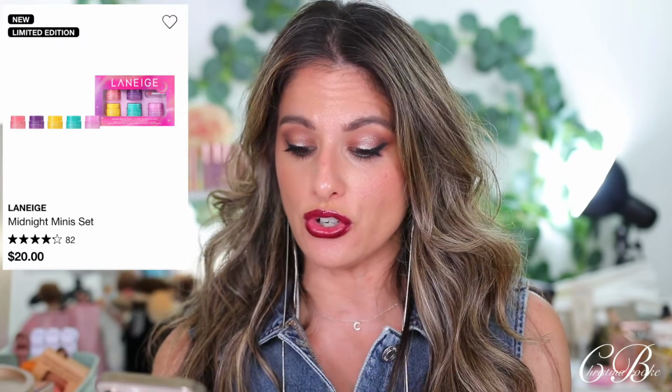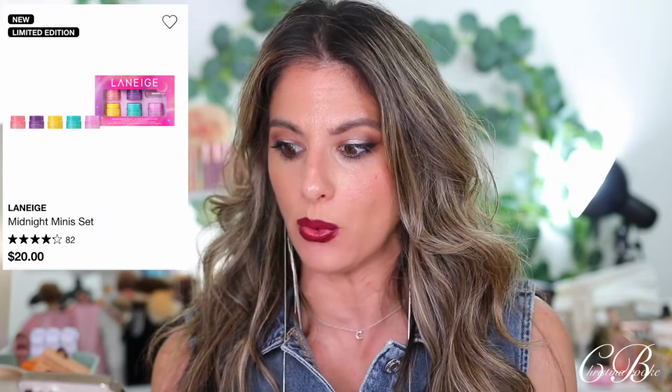It has 5 lip masks in it, okay? So this is great for your grandmother, your sister, somebody like that. I think I'm gonna buy probably 3 of these as holiday gifts because I feel like these are essentials. I use my Laneige lip mask every single night and everybody I have gifted it to has loved it. So I think that is a great gift. That one is like #1.